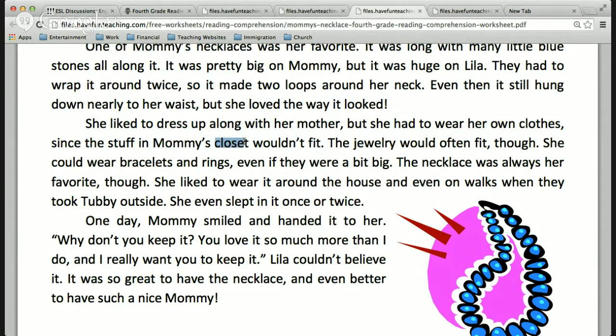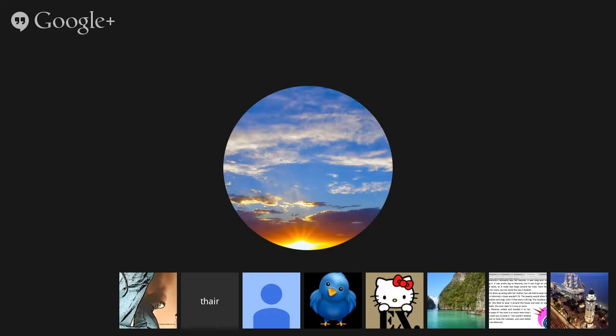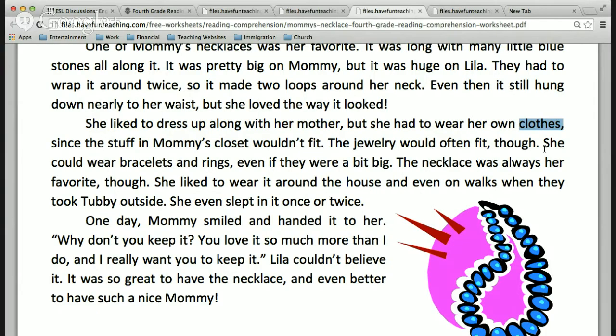All right, let's go to the word closet. Instead of closet, it's closet. Very good. Next up is the word clothes. The E here is not pronounced. We don't say clothes. The word is clothes. All right, very nice. Okay, let's work on the word her. Instead of hair, it's her. Good, that's it.